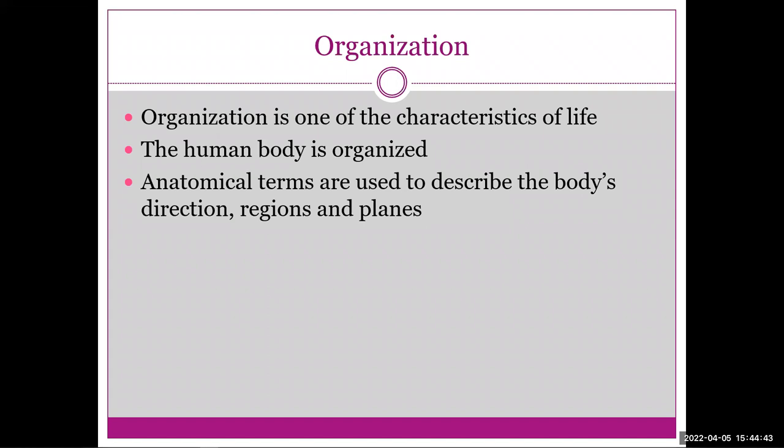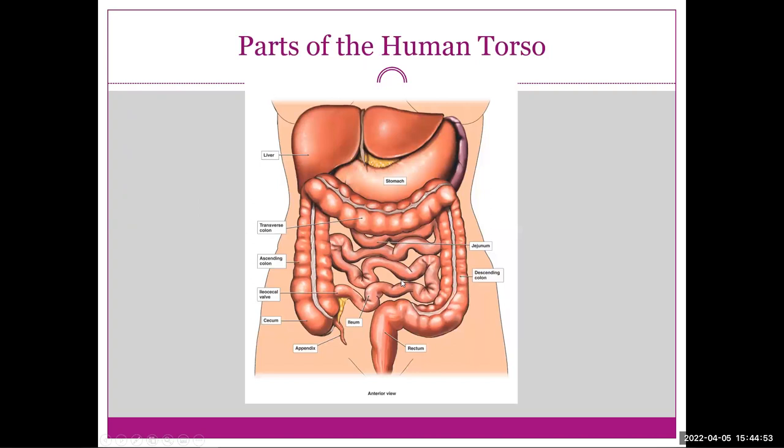When we're looking at the organization of the body, certain anatomical terms are referenced, and we'll speak more to them in just a little bit. For now, let's look at some of the organs associated with the human torso. First of all, we have the liver, the largest organ in the body by mass. And here is the liver. It runs across the midsection of the body itself.